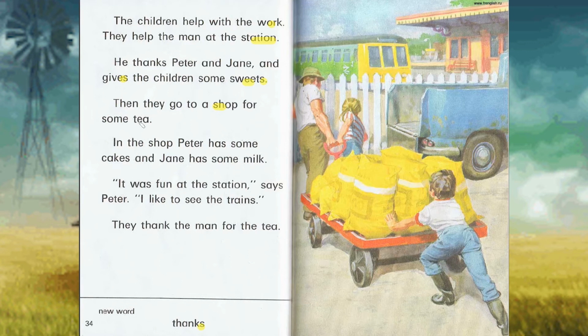In the shop, Peter has some cakes and Jane has some milk. It was fun at this station, says Peter. I like to see the trains. Trains. They thank the man for the tea.